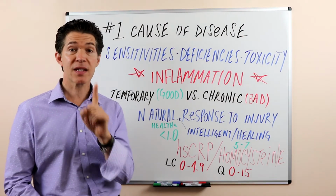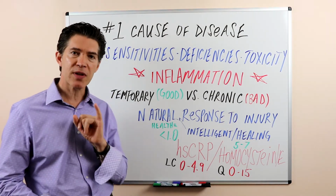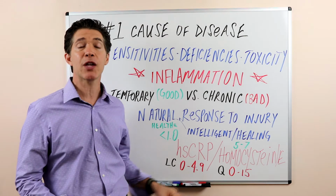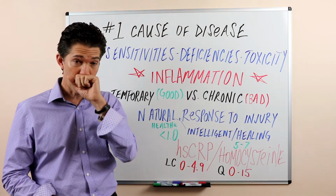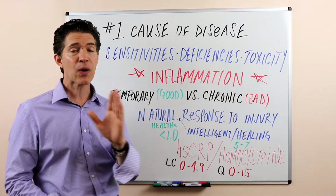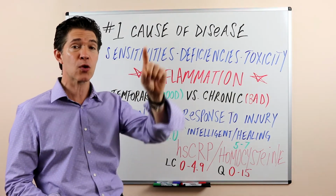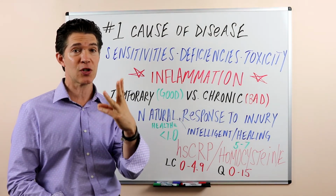Now, applying this to CRP, right? This is the major lab, CRP. The range for this lab is 0 to 4.9. You can almost be up to 5 and be considered fine. But remember, we just talked about in functional medicine, the range being under 1, how cancer patients had an 80% greater risk of death when their CRP was 3, or 3 times what it should be.